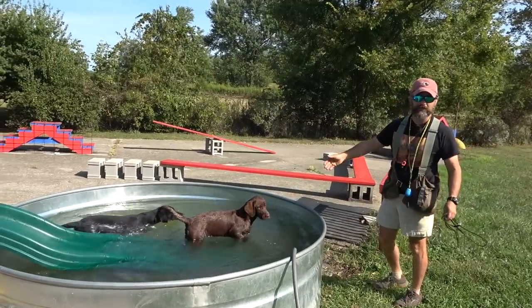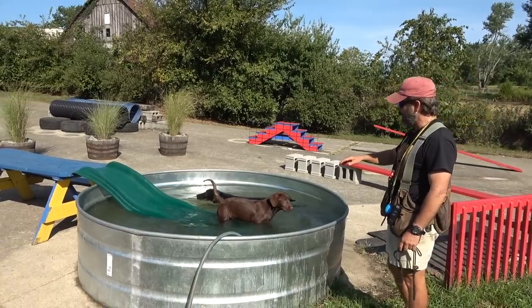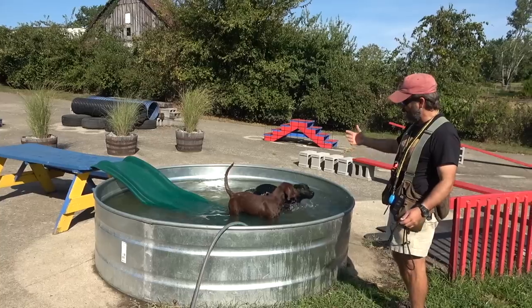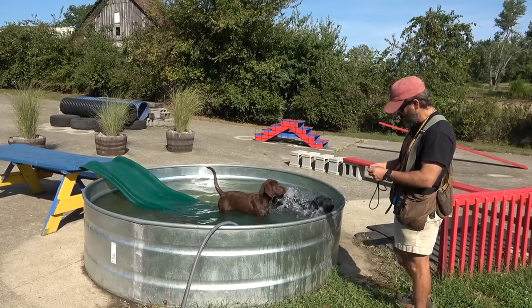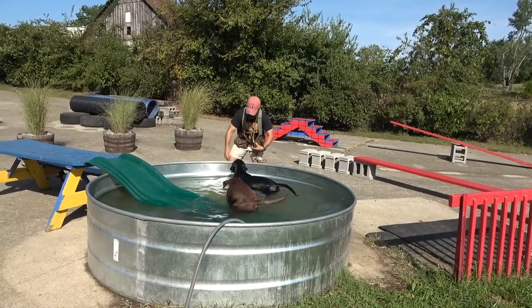Now see, both of these dogs are a little bit more on that field bred side. See how much more adventurous they are, how much more sure-footed they are, and their overall energy level's a little bit higher. Okay, guys, come on, come on. Now, look what I got over here.